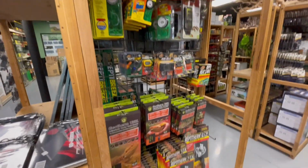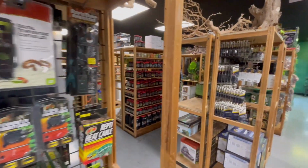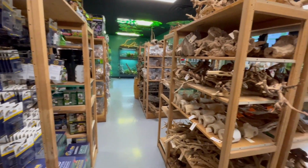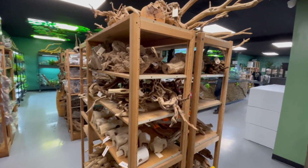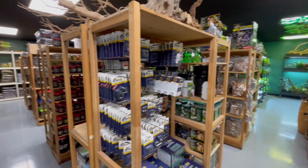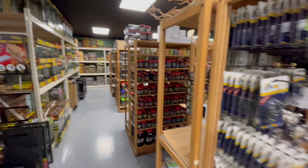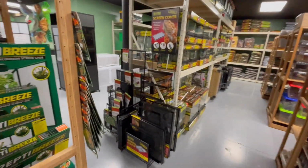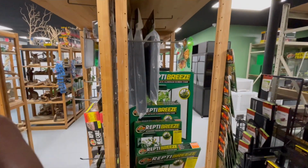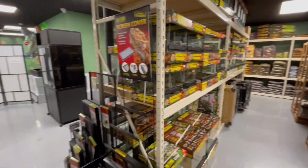Some different under tank heat panels with the thermostats to go with them. Definitely want to use a thermostat and put that probe in between the thermostat and the cage. Some more wood right here. Some misting systems. Look at that, man. That's really cool. I'm gonna take a left right now. Show you some of these screens. They got full setups for animals that need an aluminum screen. It's really cool. More terrariums.